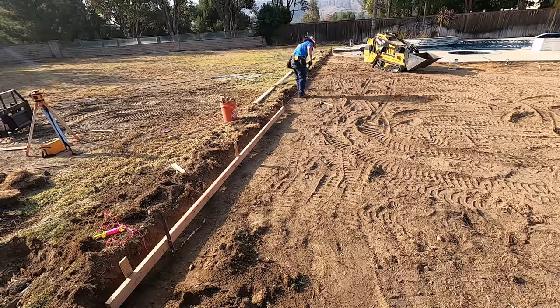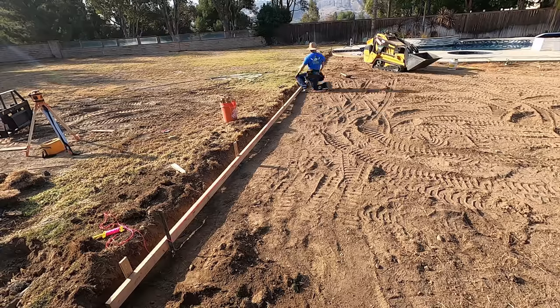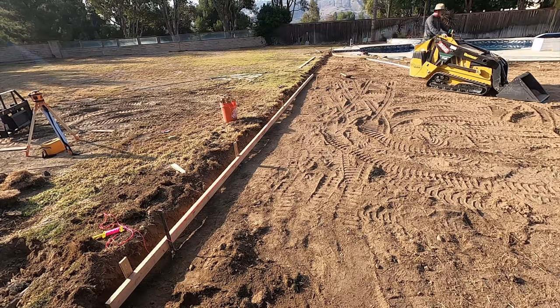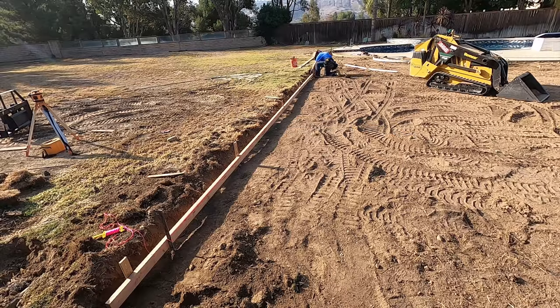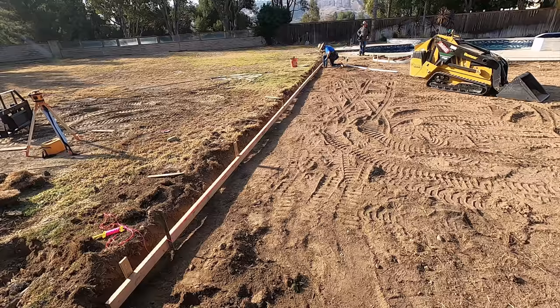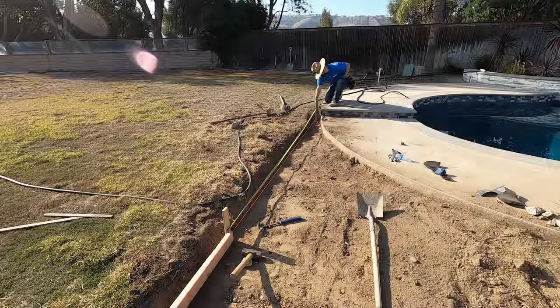Now, nothing is square with anything in this particular yard because it's a pie shape. It's on a cul-de-sac radius. So the front of the yard's fairly small, but in the back it really opens up. The only thing we did kind of go straight with was the property line fence. That's parallel, but this form back here is not really parallel with anything.